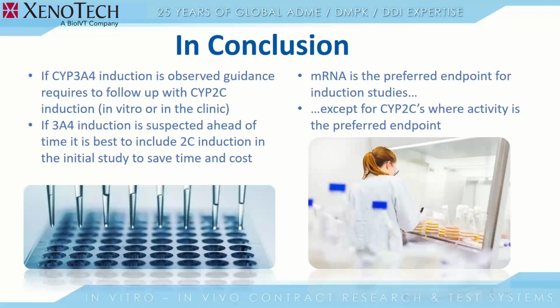And while messenger RNA is the preferred endpoint for the main CYPs in the induction studies, 1A2, 2B6, and 3A4, when looking at the 2Cs, it's probably a better idea to go ahead and look at activity as the endpoint. And again, just because for whatever reason, the 2C19 mRNA just isn't a very good, reliable endpoint to determine CYP2C induction. And as Becky mentioned, if your budget allows and you want a more robust data set, it's probably best to look at both endpoints for all the CYPs.